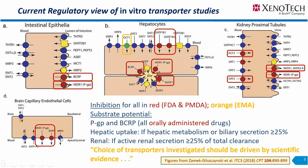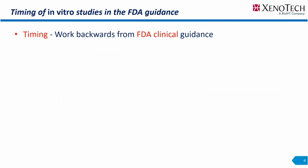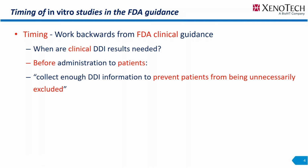So timing, I want to cover a little bit of how this works from the FDA's perspective. Because the FDA split their guidance document in 2017 into one in vitro and one clinical guidance, timing is not mentioned in the in vitro document to any great extent. So you have to work backwards from the FDA clinical guidance. And the question is posed, when are clinical drug-drug interaction results needed? And that is before administration to patients. So when I have this in quotes, it's because I'm quoting directly from the guidance documents. I try not to paraphrase guidance.